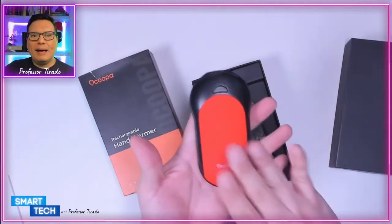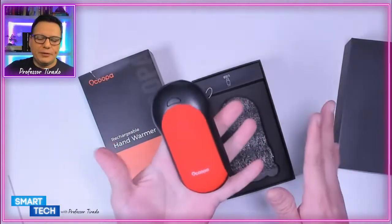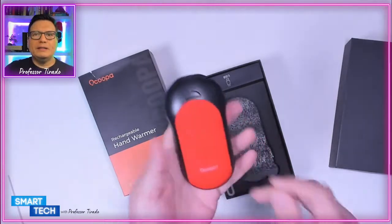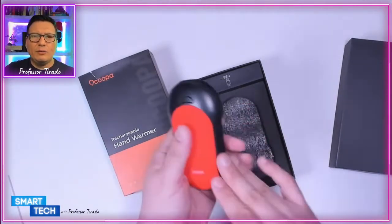But either way, I love it because it just keeps your hands warm. It's a great gadget if you're not familiar with it. Again, this is by Okupa. This has over 14,000 ratings, 4.5 stars. It's the number one bestseller in camping hand warmers.